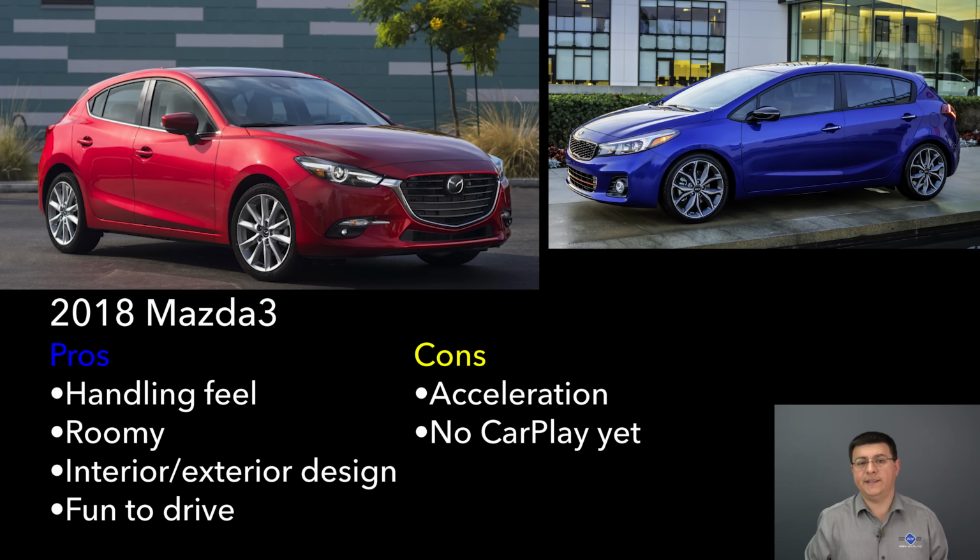But fast forwarding to 2017 and 2018, it's slightly different. Thanks to the additional tweaks that Mazda made to the interior, it now definitely feels more premium than what we find in the Kia. Driving dynamics are obviously the big selling point for the Mazda 3. However, it's important to remember that driving dynamics and acceleration are not necessarily the same thing, and we don't find any turbocharged engines under the hood of the Mazda.